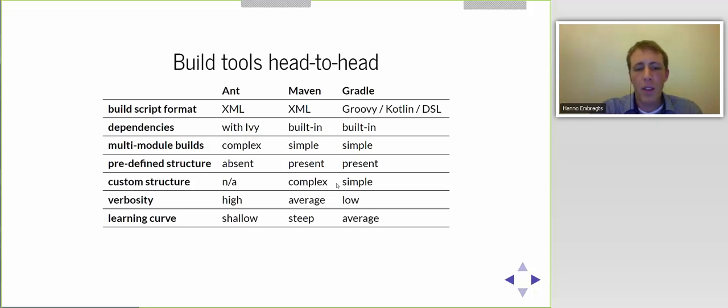I guess with Maven, the learning curve is steep. So, I mean, you can familiarize yourself with it very fast, because each Maven project follows the same life cycle. So you can always see where it will start and where it will end. And with Gradle, I'd say it's about average. You need to learn the Groovy syntax or the Kotlin syntax. You need to familiarize yourself with the DSL. But this structure is present just as with Maven, so it's not all over the place like with Ant.